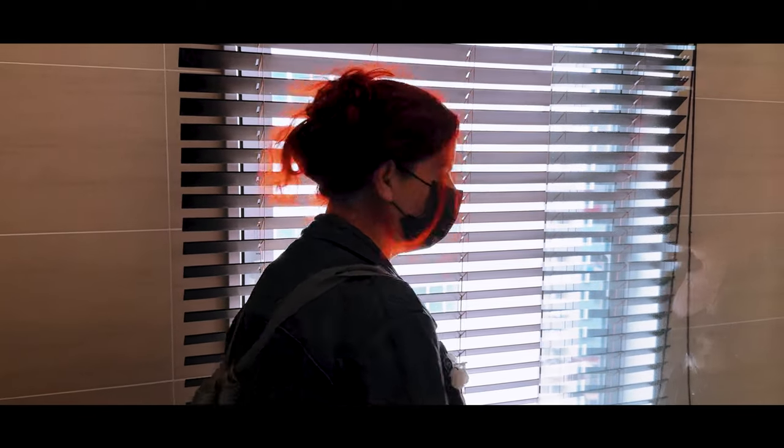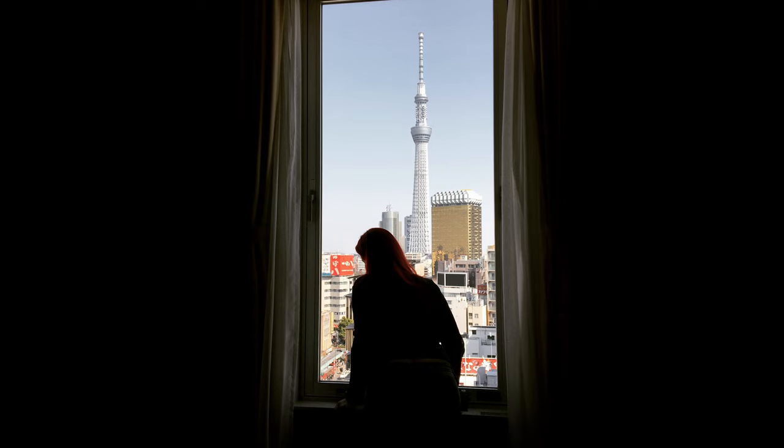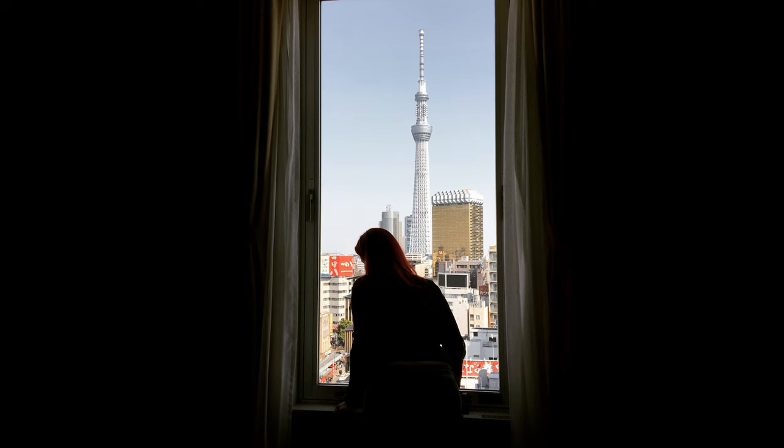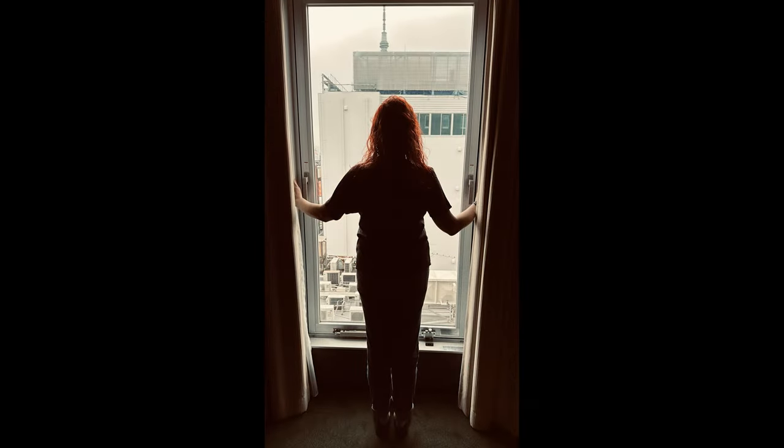A view of sorts. We last stayed at the Gate Hotel some 5 years ago, and it would seem in the intervening years, a tower block has been constructed, which now obscures the view of the Skytree somewhat. Just goes to show you how quickly the Tokyo skyline can change.